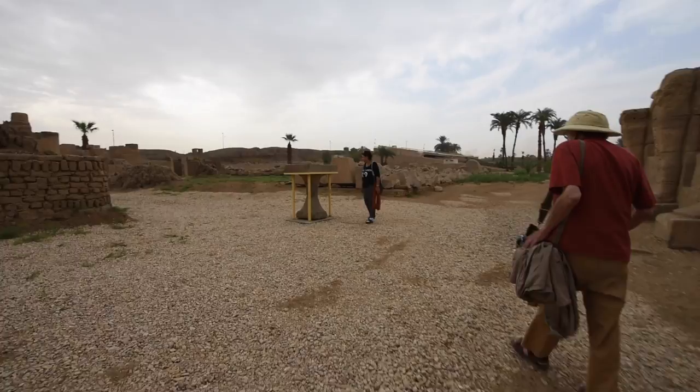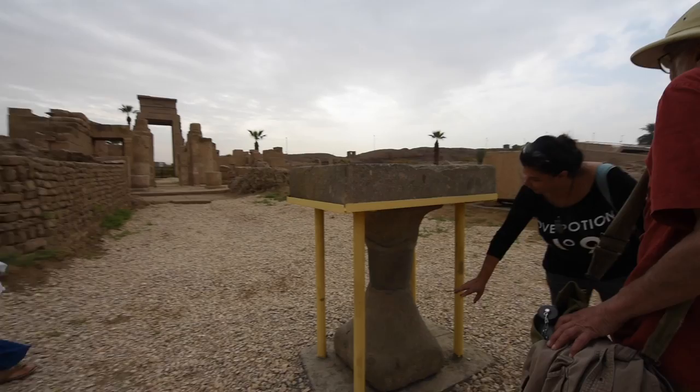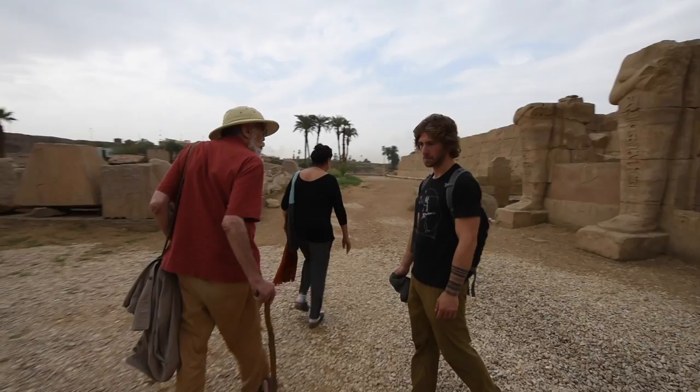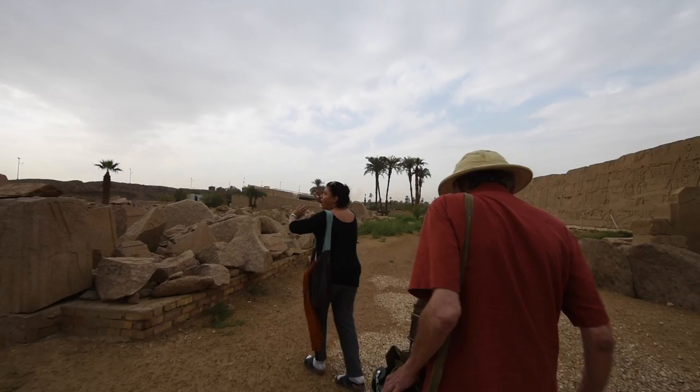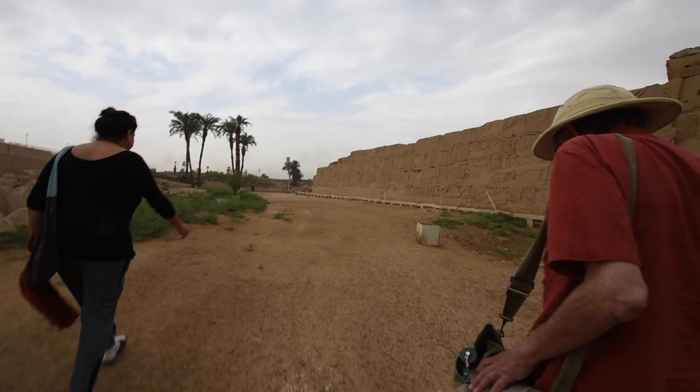Upside down, though. I don't know. Or they have added this. I don't know. So they found this and that and this. That's new. Yeah, and all the fractions and the little blocks broken are collected in this part as a museum to re-put them together, re-collect them.